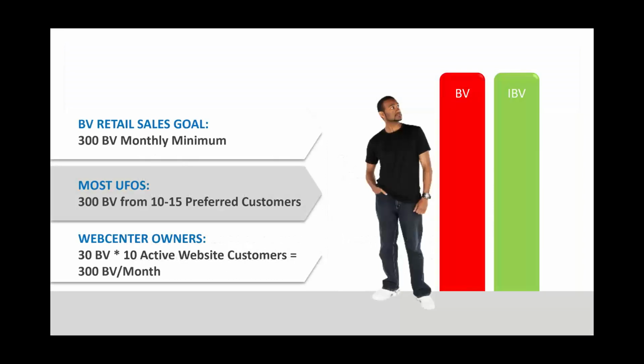So when we look at the average UFO, we talk about the BV retail sales goal is 300 BV per month minimum. So most UFOs are doing that with either Lumiere DV or Motives or Isotonics or TLS or some other MA branded products. WebCenter owners can literally just take those 10 active website customers at standard monthly service at 30 BV, and there's your 300 BV per month. Now, the beautiful thing is you as an unfranchised owner, your personal BV goes above and beyond that. Any of your other health and nutrition sales or personal care sales, any additional product sales go above and beyond that. So WebCenters is a BV machine.